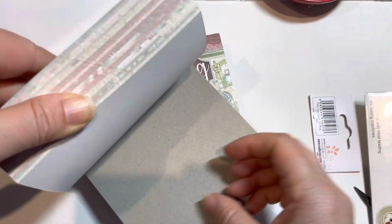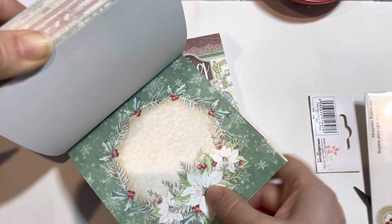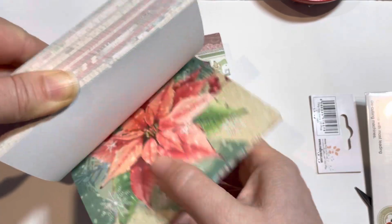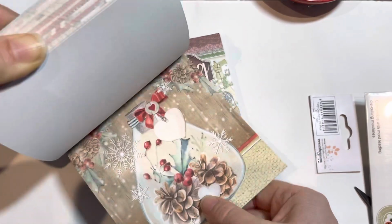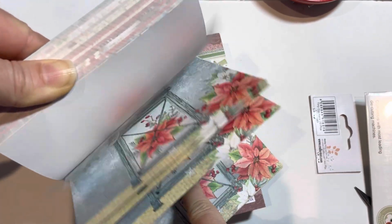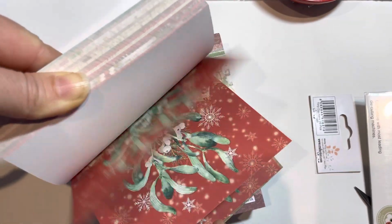Actually, let's flick from the back. That's the easier way of flicking, isn't it? So this one will just be useful for a background. That's another background. You obviously get loads of them. Focal image. Lovely. If you like poinsettias, then you're okay. Got to hand cut these out, but they're nice little tag things, aren't they?